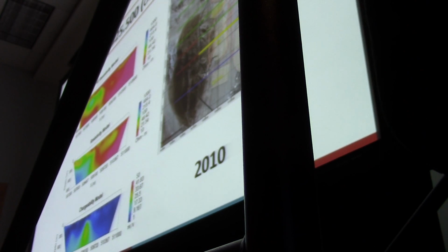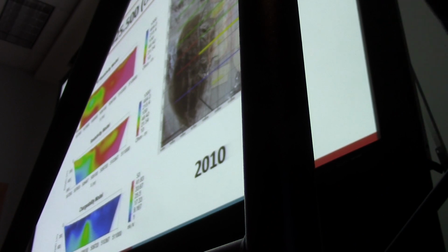Resolution? No? There was a Z10 that showed a big resistor. Oh, that was at Lone Star. Yeah, Lone Star. Yeah, that's a big resistor underneath. Same thing you can see here in another reprocessed line.